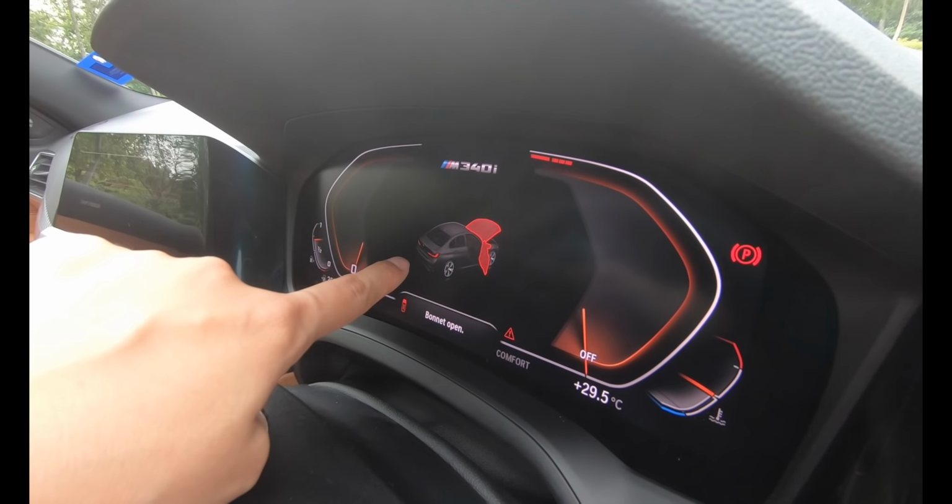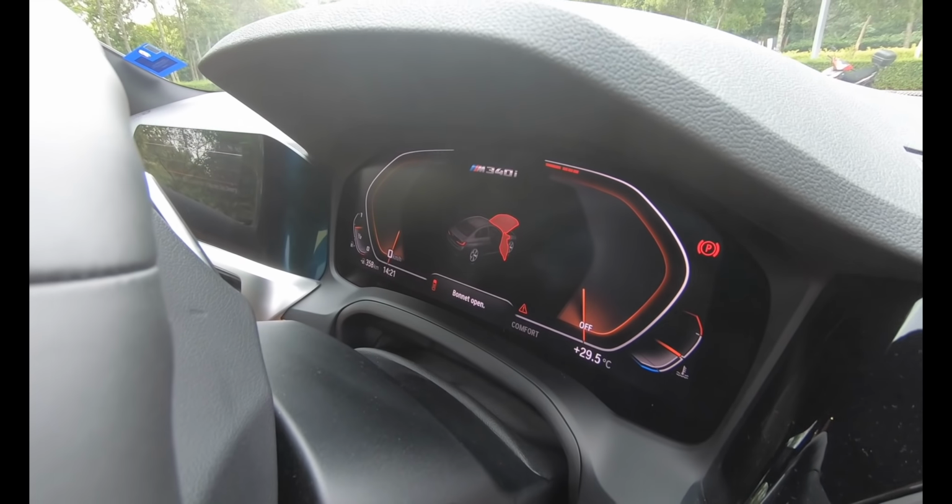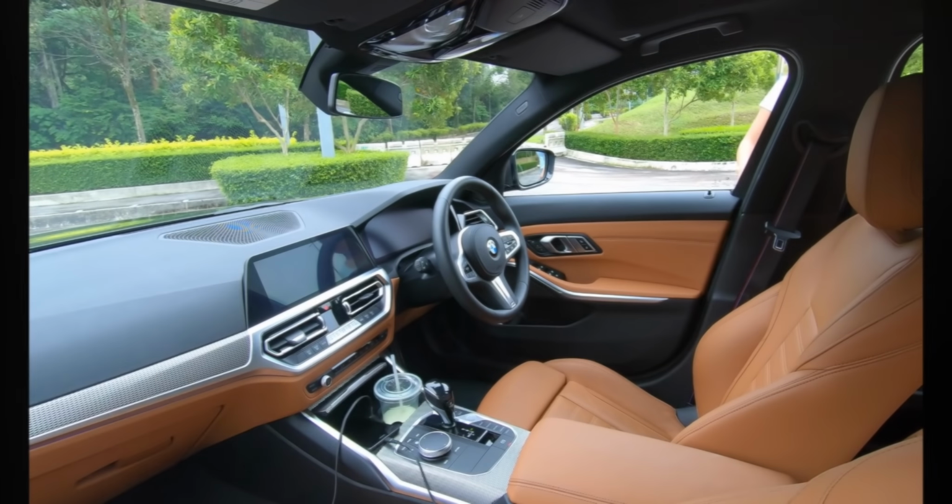So I just opened the bonnet and check it out. Look, it shows me which parts of the car is open, highlighted in red.